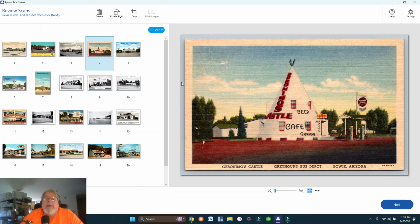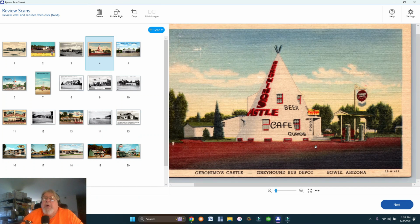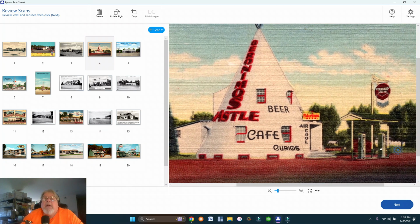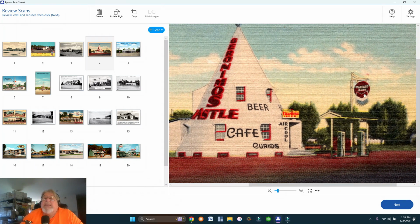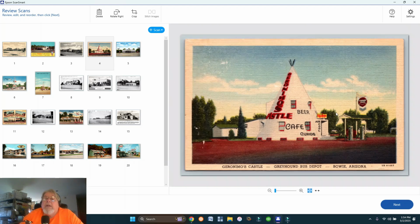Here's an interesting one. This is Geronimo's Castle in Bowie, Arizona. And it is also a Greyhound bus depot. But let's zoom in a little bit here. Here we see Geronimo's Castle in the shape of an Indian teepee. It says cafe and curios and beer. It is air conditioned. It has an Elderbrow beer sign above the door. Here's your gas pumps over here, Standard. So, a lot going on in this picture. It doesn't say what road this might be along, but that is a really cool linen card there.